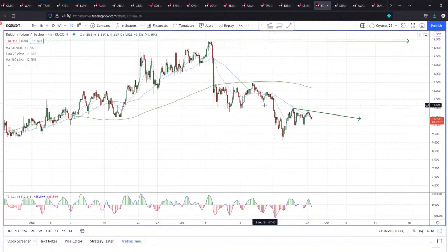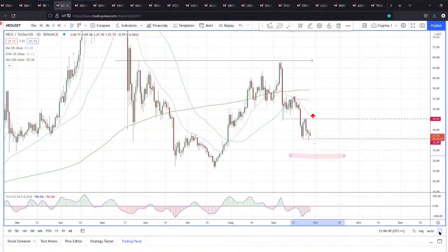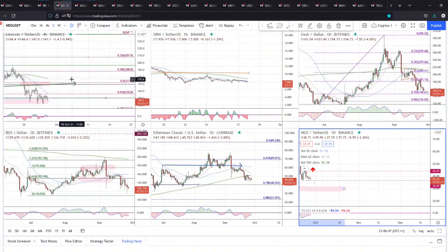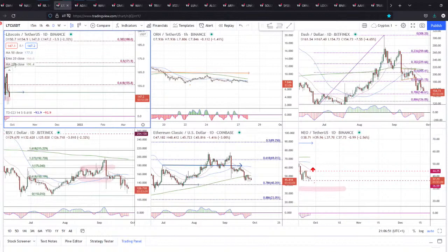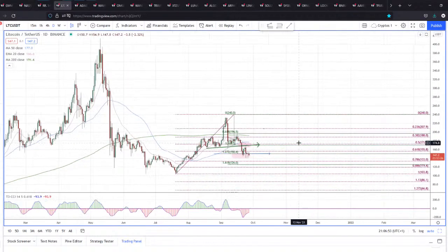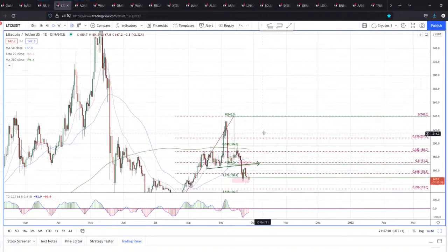What about Litecoin? Litecoin is just step for step doing what Bitcoin and ETH are all doing. I feel like Litecoin is my confirmation chart. If I think Bitcoin is doing something, Litecoin will usually do it first. So if I think Bitcoin's going to go lower, Litecoin will usually do it first. And it is a little bit here as well, isn't it?